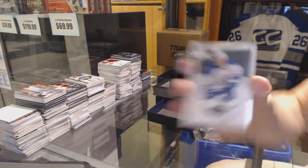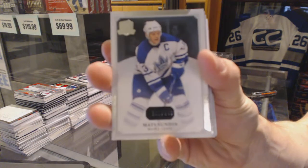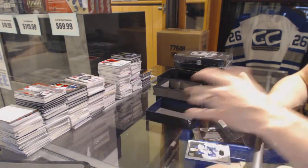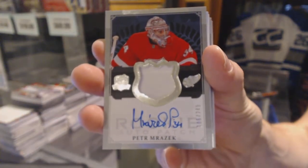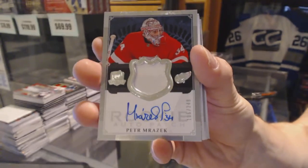All right, base card number 249 for the Toronto Maple Leafs, Mats Sundin. We've got a one-color rookie patch at number 249 for the Detroit Red Wings, Petr Mrazek, rookie patch at 249 for the Wings.